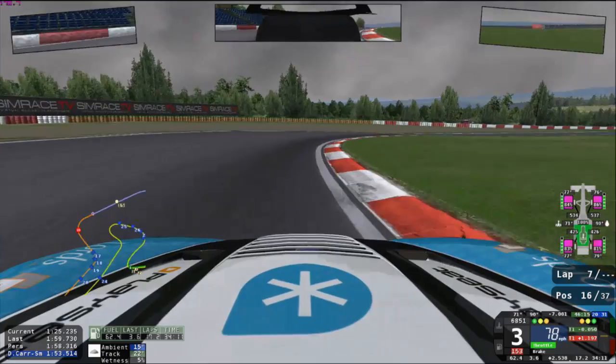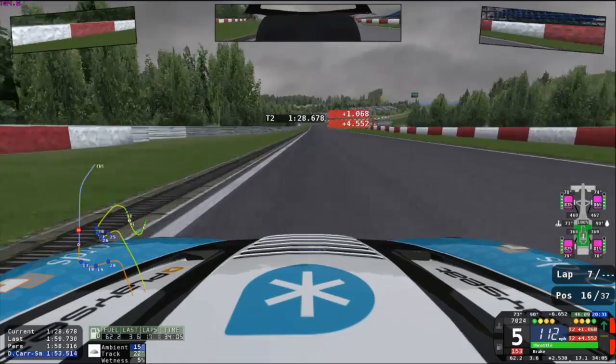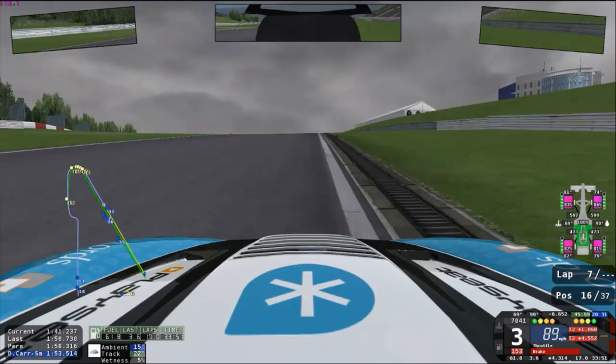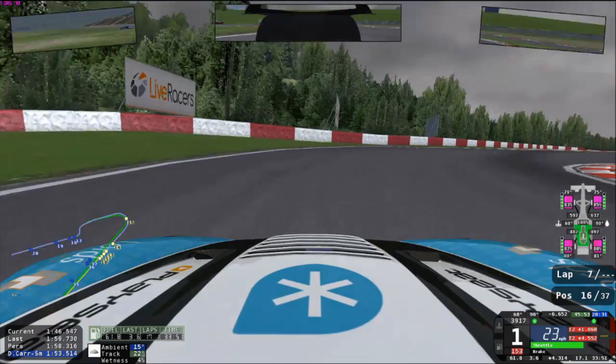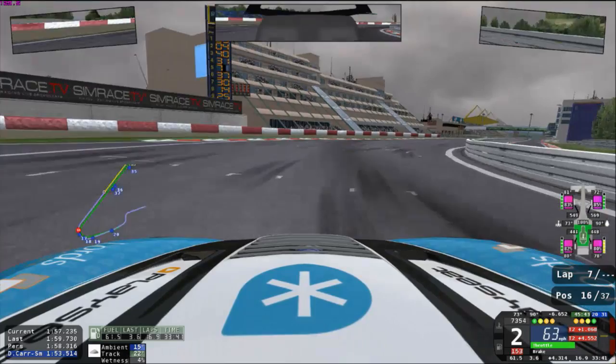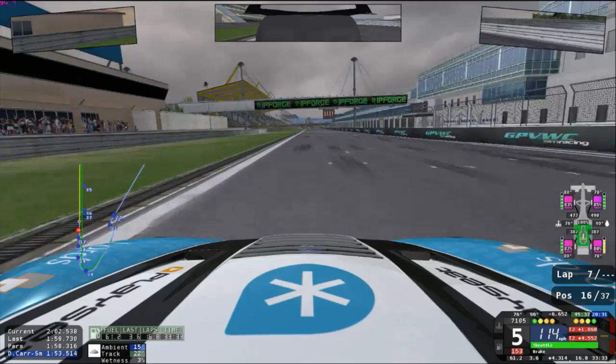Your teammate went off, mate. Hmm? Your teammate went off nearby. You got suspension damage, I suppose it's a retirement, isn't it? If it gets bad enough, yeah. Well, my car's going constantly right. Oh god, dropped it. Looks like the rain's stopping. That was a 203.37.